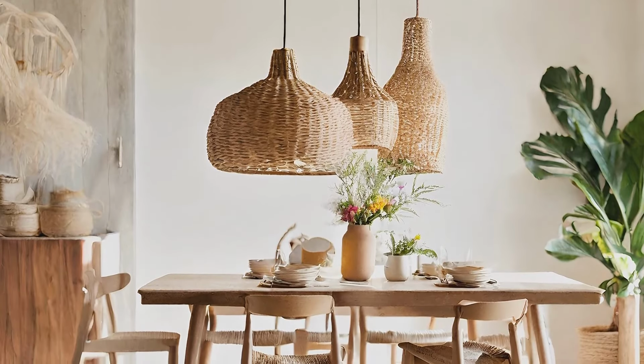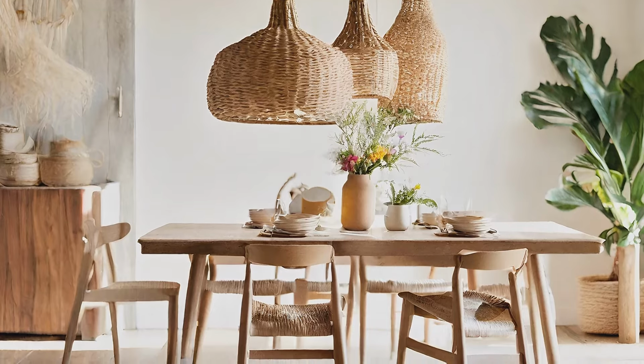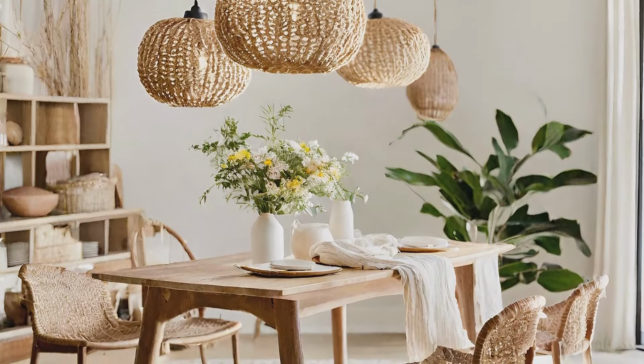Bohemian Rhapsody in Weave. Embrace organic beauty with woven pendant lights and a natural wood table. Add bursts of color with wildflowers for a free-spirited spring dining atmosphere.